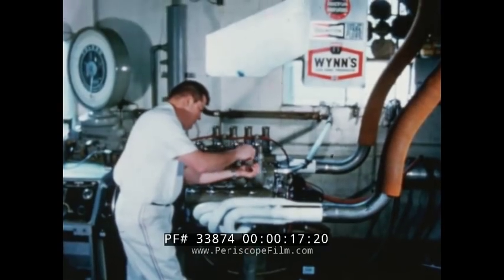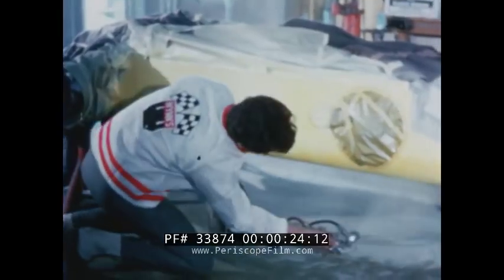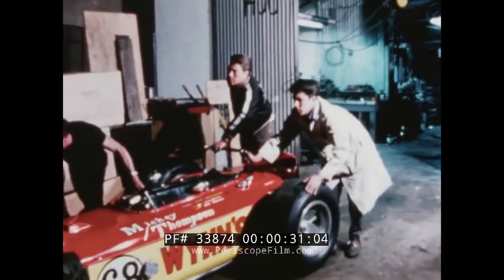Mickey Thompson's name is synonymous with speed. He is developing two new cars for the Indianapolis Speedway, where he will try them out this year. 98 cars are entered at Indianapolis, but only one-third of them will line up for the classic 500-mile race on Memorial Day.